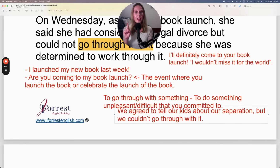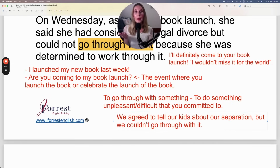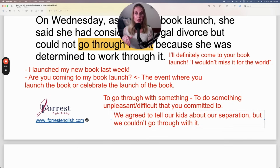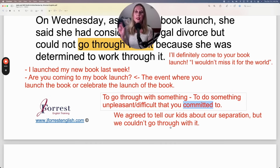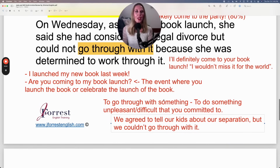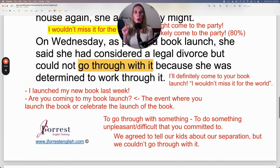So thinking of Jada and Will, maybe they said, this is not true. They did not say this. It's just an example. But we agreed to tell our kids about our separation, but we couldn't go through with it. So which means they didn't do it. Even though they committed to it, they didn't do it. Why? Because it was just so unpleasant and difficult to have to tell your kids that. So they couldn't go through with it. Even though this was just my example, it's not true. Okay, so she couldn't go through with it because she was determined to work through it.